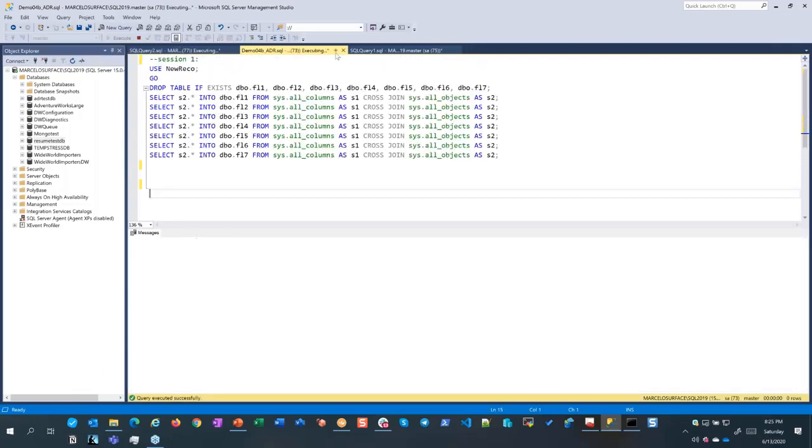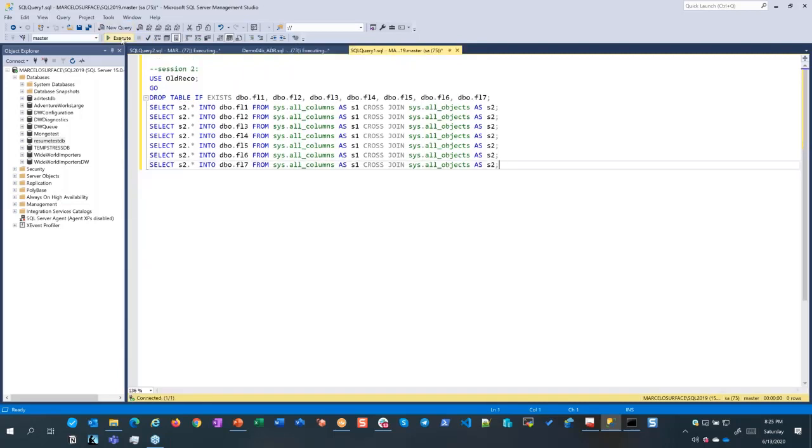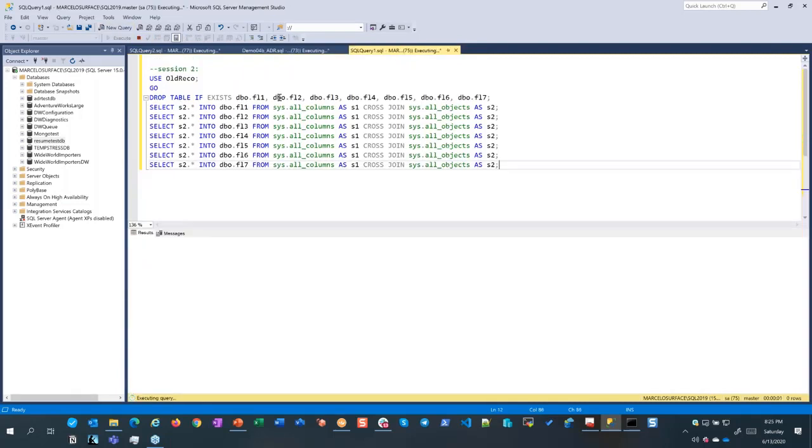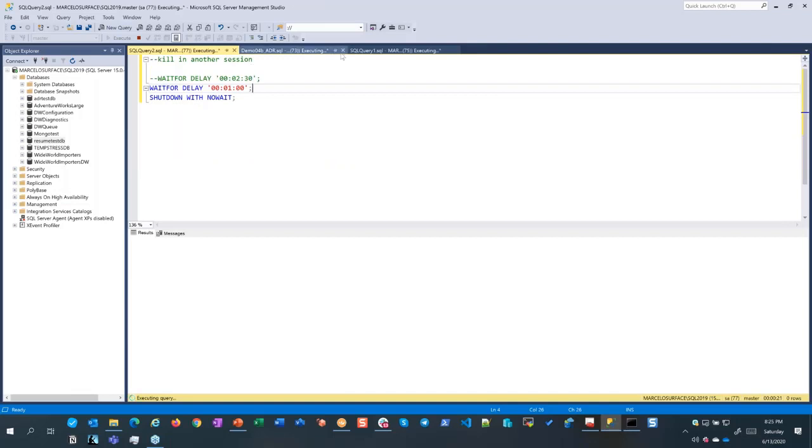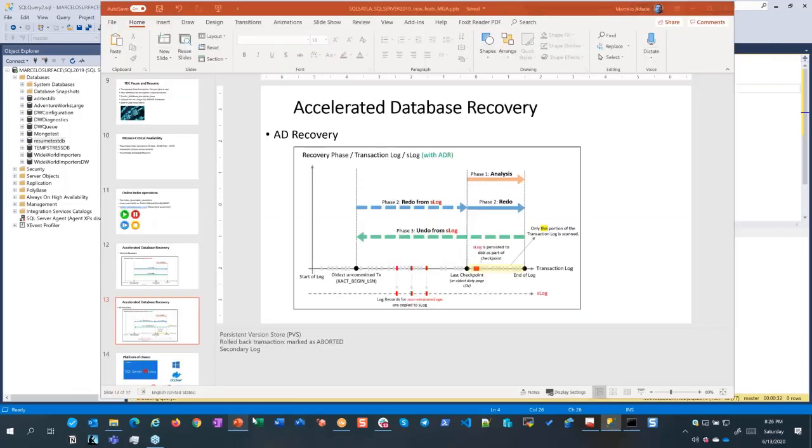New Reco and Old Reco. Okay, both sessions running at the same time. When we reach 1 minute, it's going to kill my instance. All right. One of them has the ADR feature enabled, the other does not. I'm going to go back to the slides, and in 30 seconds we get back here.